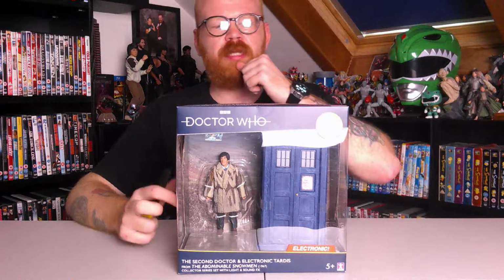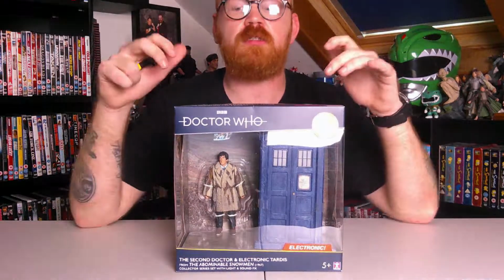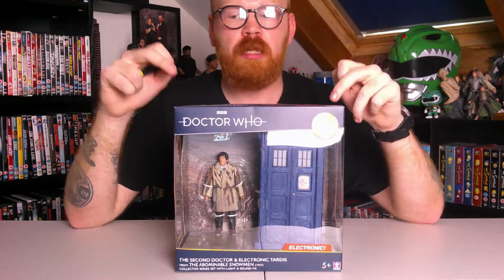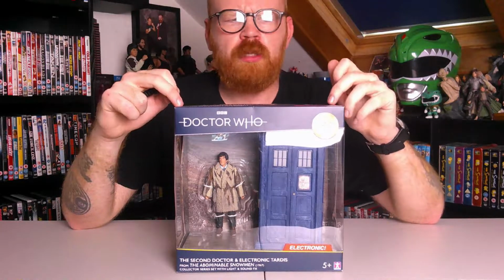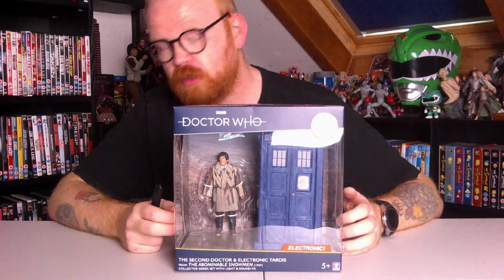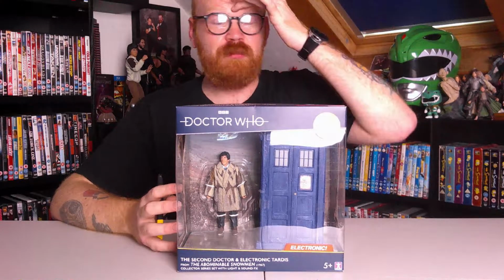So just to quickly summarise roughly about this figure. This was, and still is, online exclusive. You can still get it, I believe, if you go into Character Options, you can find it there. There was apparently only 4,000 made. I think it's roughly around that, and they're nearly sold out. What I have heard is they are £39 each. So it's up to yourself.